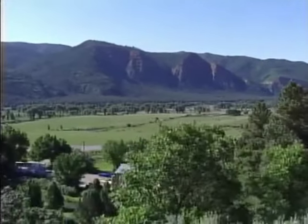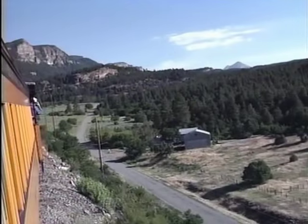As the train climbs up out of the valley, passengers can look ahead for a glimpse of the scenery to come.